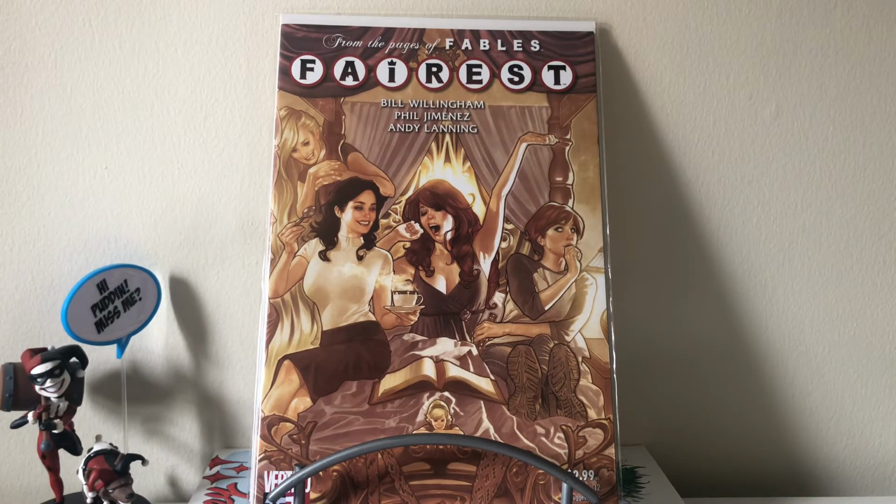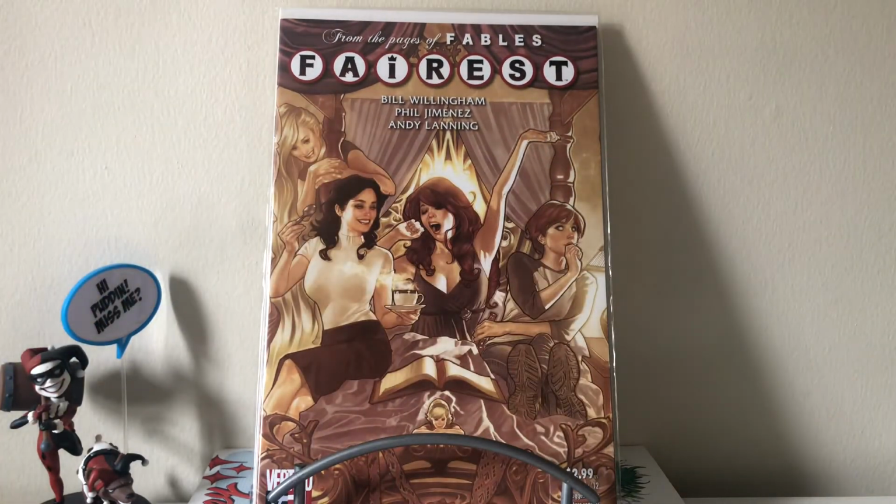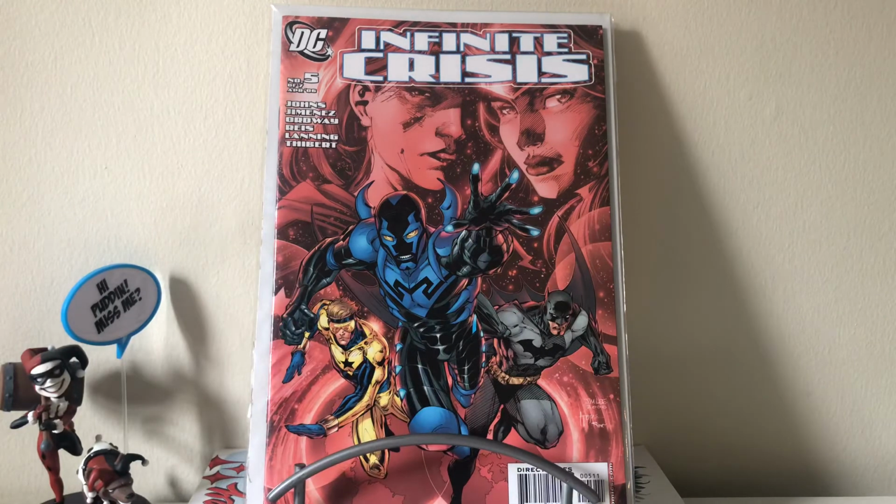That was the first one I found, Ferris #1, Adam Hughes cover. It's a wraparound, but I got the board in there so you can't see it. #3, I think, is the hot one there with the Ice Queen or whatever, but still, Adam Hughes, can't go wrong. Also found Infinite Crisis #5, the first Jamie Reyes as the Blue Beetle. Not bad for $1. I think it goes for like 15 or something like that.